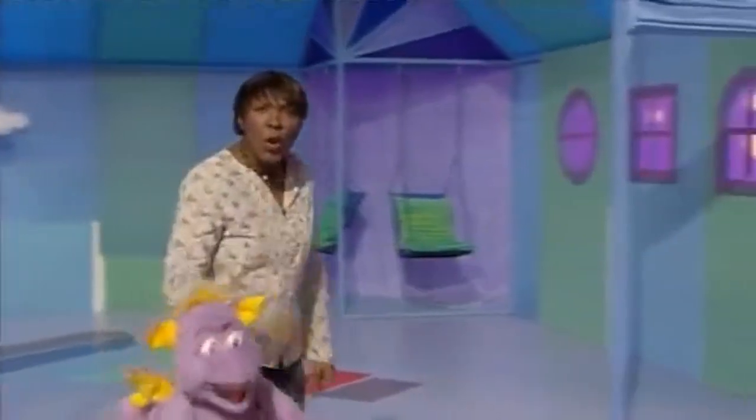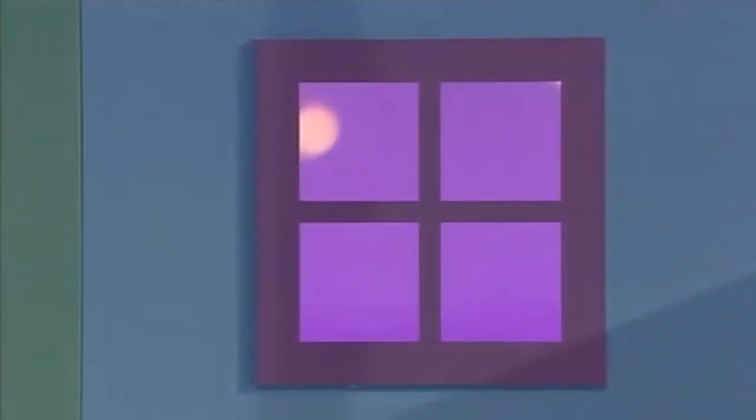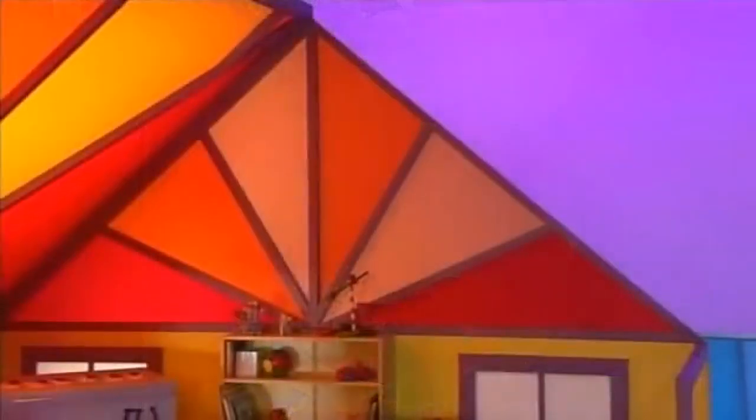Shape up, we're going on a shape hunt. Shape up and look around. Shape up and go on a shape hunt to see what different shapes, what shapely shapes can be found.